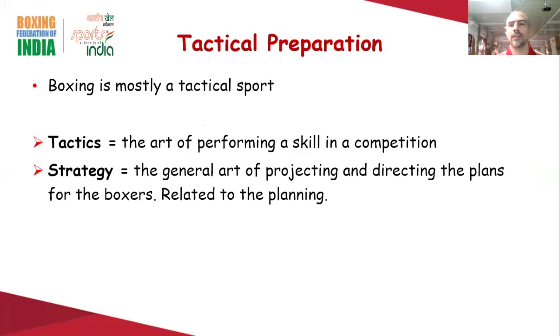When we talk about strategy in boxing, it's more about the general art of projecting and directing the plans for the boxers, it's more related to the planning. It's basically what is happening before, how you plan for coming to the competition. That would be the strategy, and the tactics is more with the bout. Before the bout, what is your tactics, and during the bout.